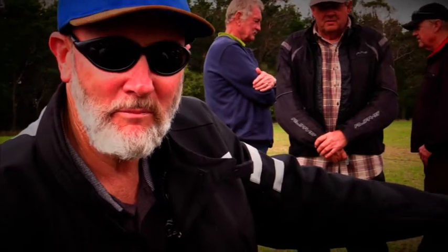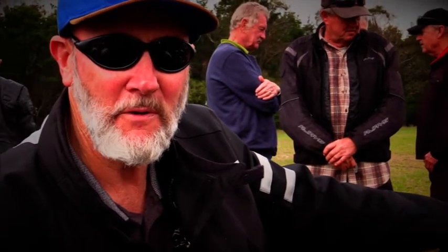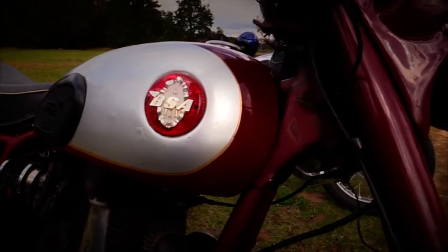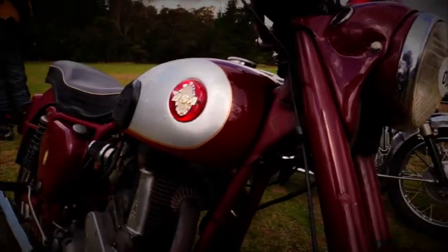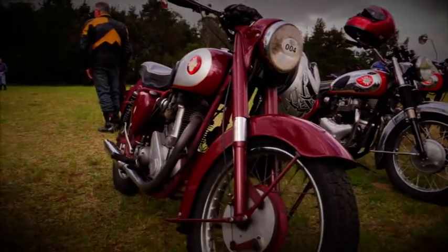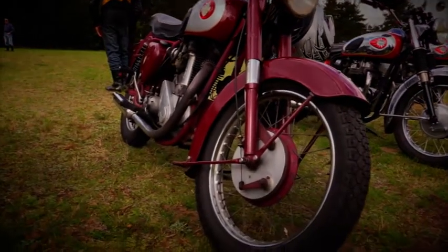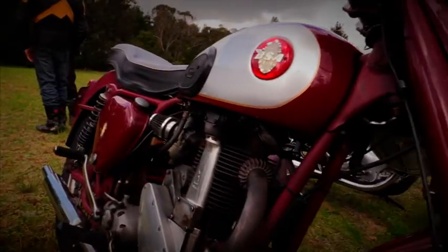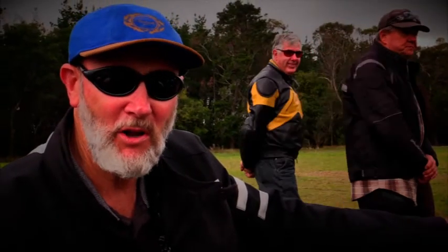I'm here with my B33 BSA. It's a 1955 model. Pretty well the Holden and Falcon of its day. After the war, this is the type of bike that people had, and you used it for everything, going to work, doing the shopping, whatever, and some of them had sidecars on. Yeah, it's a reliable old thing.